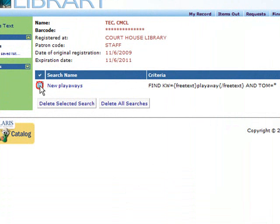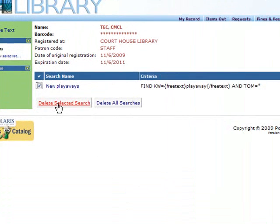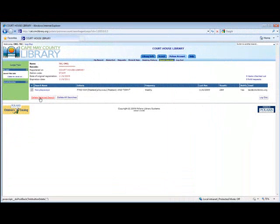If I want to get rid of this, I simply put a check mark in there. I delete the selected search. It will go away from my record. You'll have another box to answer to say that you're confirming that. So that's as easy as it is to stay really current and abreast of the things that really interest you in the county library.